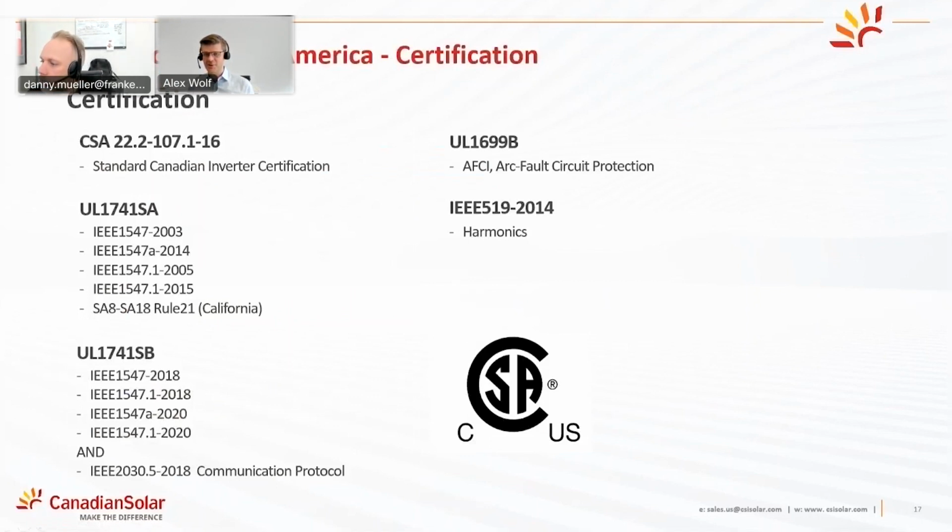Certification, as I mentioned earlier, is super important because we're in a time right now where the old code is slightly shifting. New requirements come into the industry where utility companies want to use more of the features, specifically with a higher penetration of distributed generation in the field. The first certification listed here is the old-fashioned CSA 22.2 1071, and the inverter is listed to that.